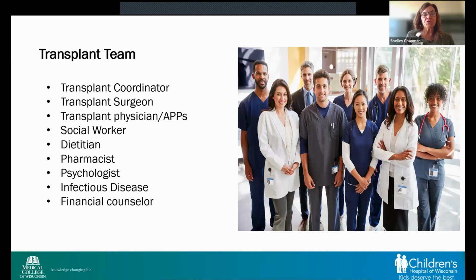The social worker is also going to be someone who can help you identify resources you may need to support your child through school. They may also be able to give you some resources for finding a room, maybe at Ronald McDonald House, to stay close by to the hospital if you need to be near the hospital for a period of time post transplant. They are just a wealth of knowledge, and I know for myself, I could not do my job as good as I do it without my social worker.